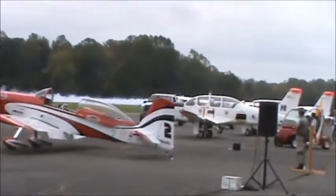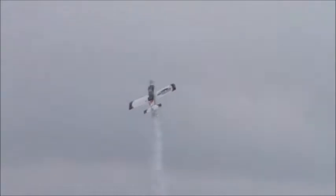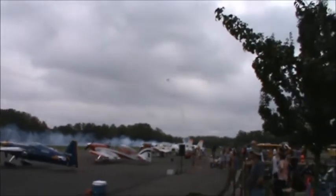IO-360, of course, a horizontally opposed Lycoming engine, cranking out 300, or 200 horsepower, excuse me. Probably 200 plus on these guys. That's not a stock engine. This kid pulls off a nice barnstormer loop for us.